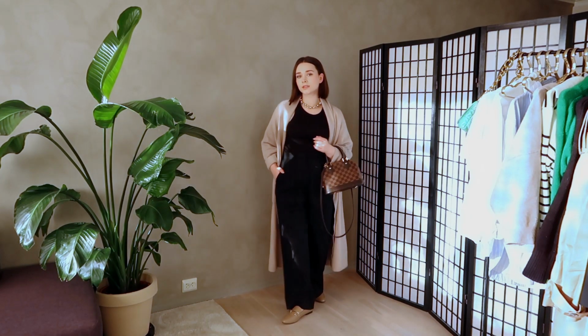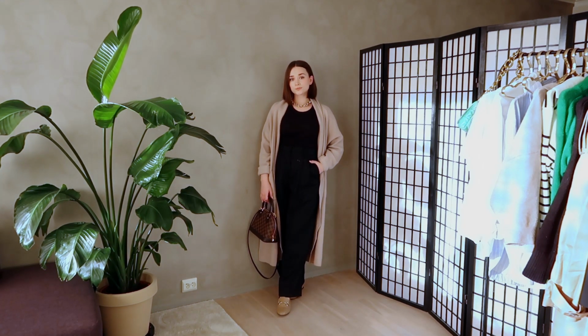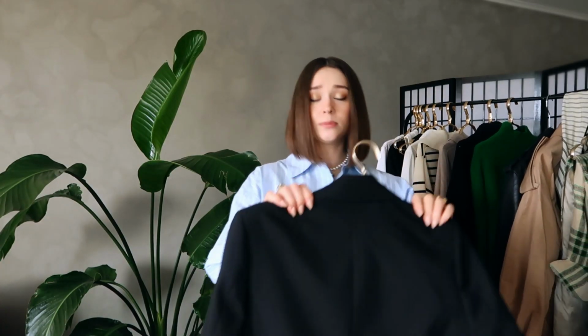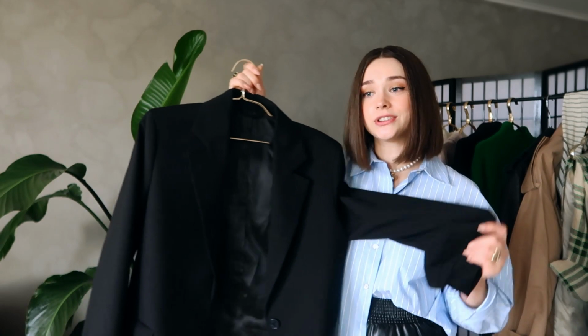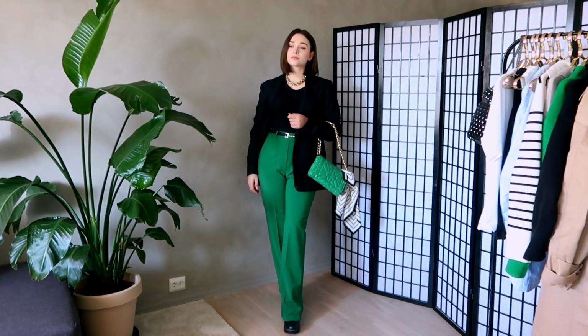This is from Zara, and I do wish the quality was just a little bit higher. And the other layering pieces I have are kind of jackets. I have this black blazer. I've had so many black blazers that I've gotten rid of. If you saw my recent declutter, I think I got rid of 3 black blazers because they didn't fit, the quality wasn't there, it just didn't look right. I'm really over it. I've tried to order these more boxy oversized blazers and it's just never really right, and now I really feel like I found it.